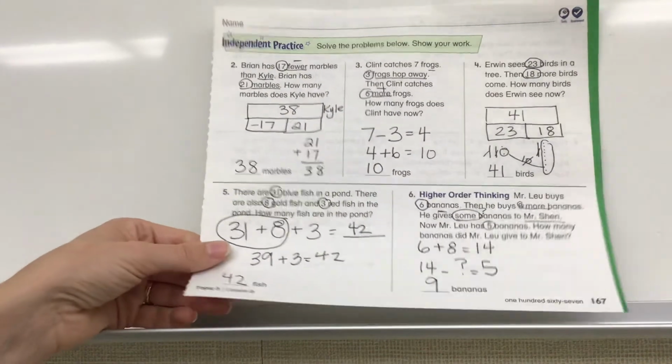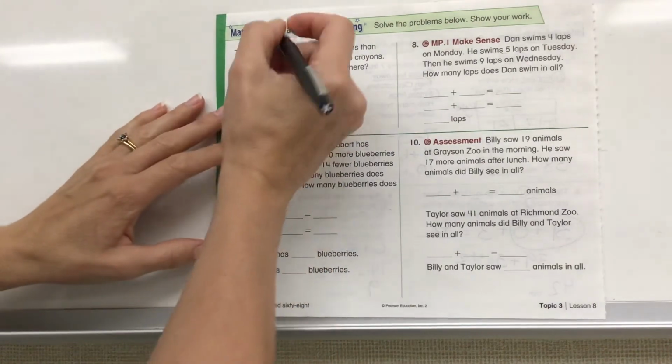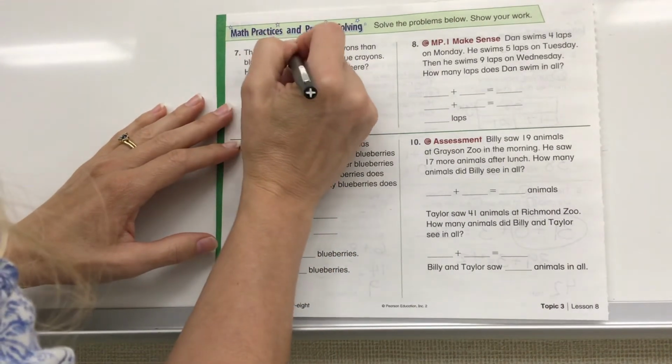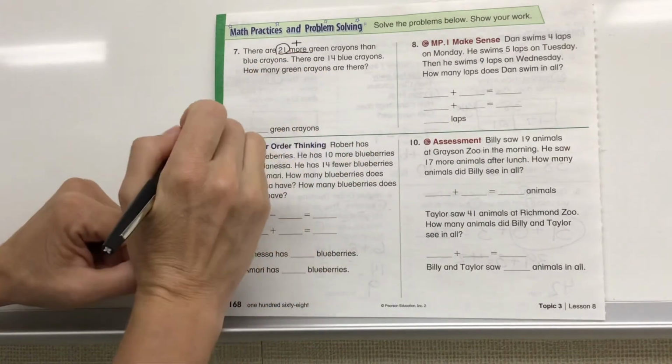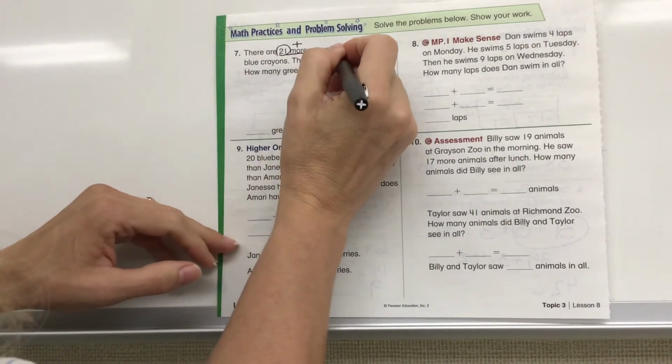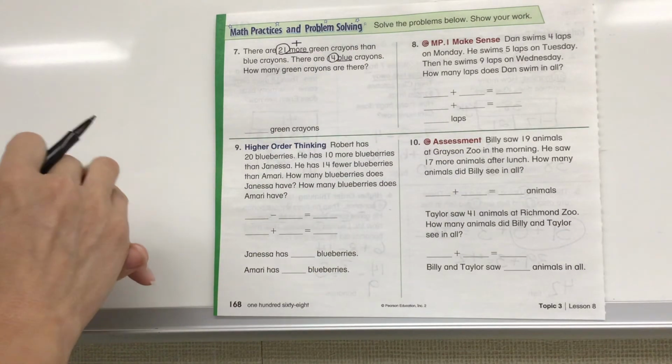All right, let's take a look at our back page here. Our math practices and problem solving. There are 21 more green crayons than blue crayons. There are 14 blue crayons. How many green crayons are there?